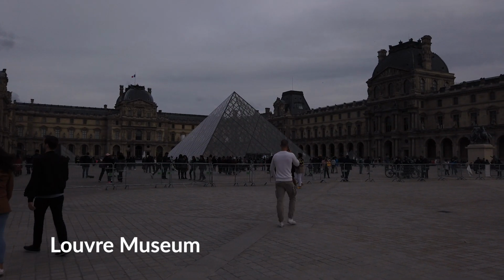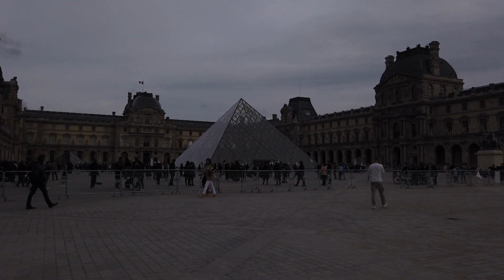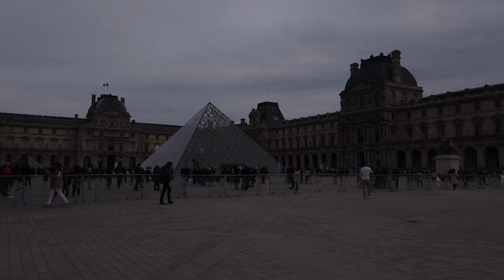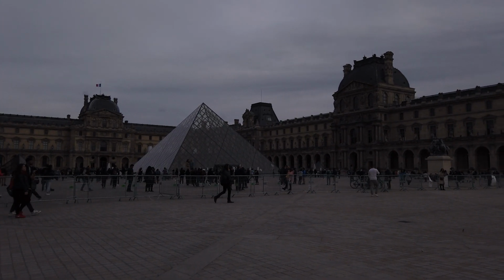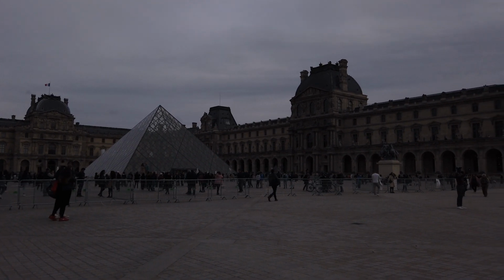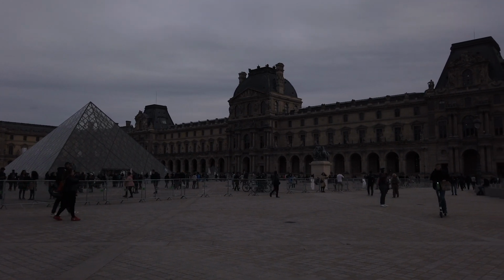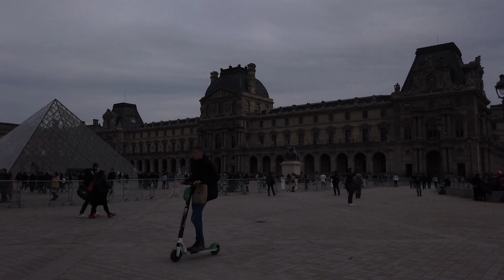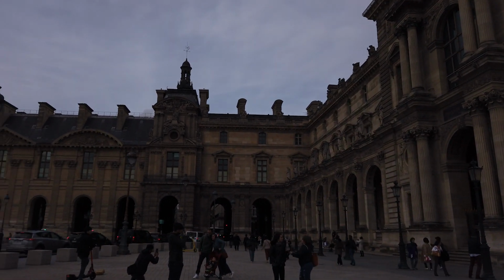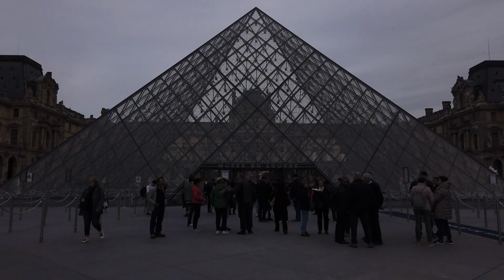All right, y'all. We are in front of the Louvre, in the middle of the Louvre. The Louvre is all around us. This place is humongous. If you've never been here, make sure you understand the size of this place. I mean, it is huge. Huge, busy, crowded, but gorgeous. You can spend days in here and probably still never see it all.